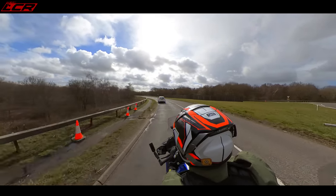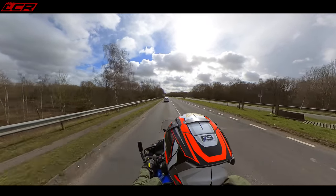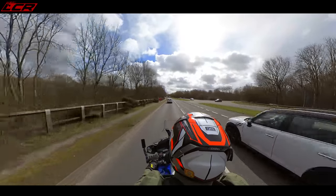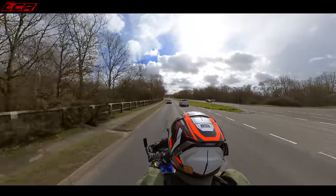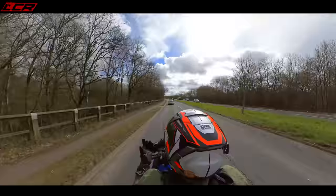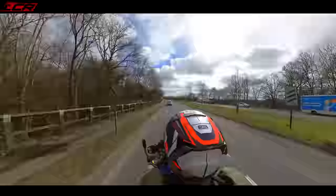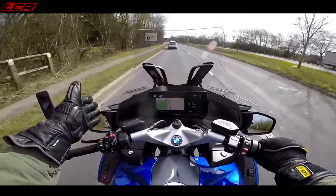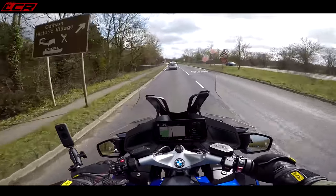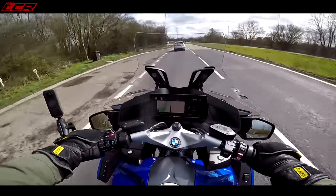It's a bit intimidating when you first get on this, but that weight is so low because of that Boxer engine that you don't notice that this is really a 265 kilo motorcycle. When you're riding it, it feels like a 200 kilo motorcycle. It doesn't feel like a heavy bike at all. It's got a bit of width to it, so you've got to be a bit careful filtering and stuff like that, obviously. But it is a fantastic bike for covering silly distances on.